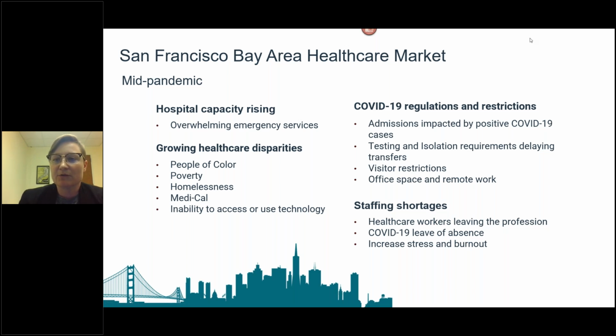We had testing and isolation requirements. For those of you that work in post-acute care, I think you probably remember the SNF regulations for isolation. One minute you would be discharging your patient and then you would get a call and they were completely shut down because they had a positive case or several cases. It was just constantly changing every day.